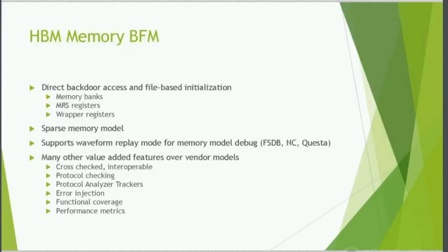The HBM memory model has a lot of advanced features like the direct backdoor access to the memory, as well as the MRS registers and the wrapper registers. We use a sparse memory model implementation, which gives an efficient runtime memory profile. And we actually have a waveform replay capability: should you find any issues with the memory model, we can replay a waveform and resolve any issues quite readily in that manner. We also have other advanced features compared to vendor models, and we'll look at those more in a minute.